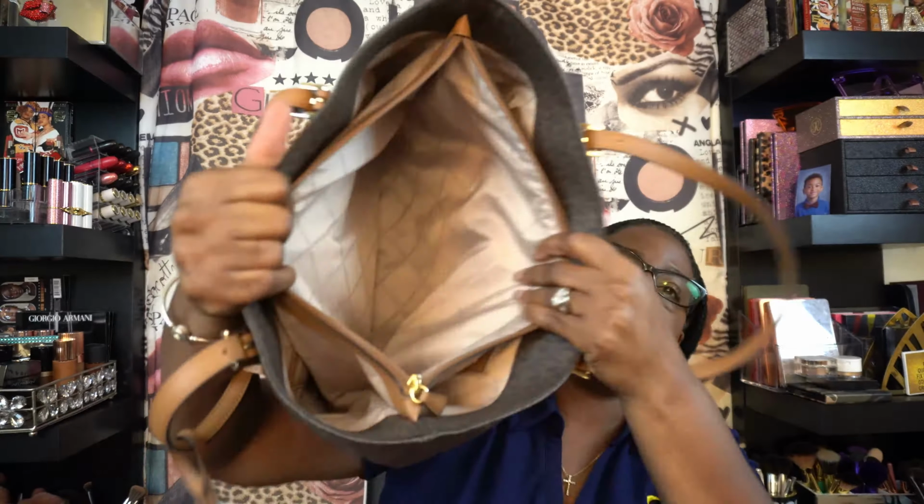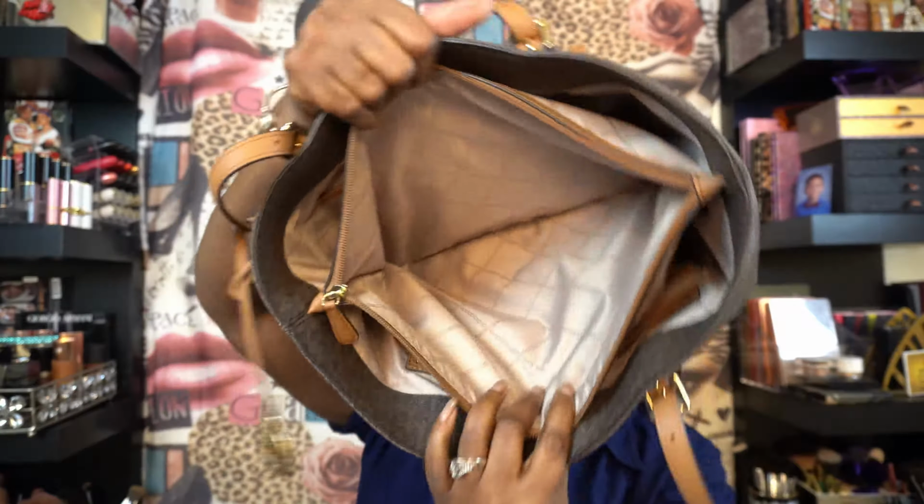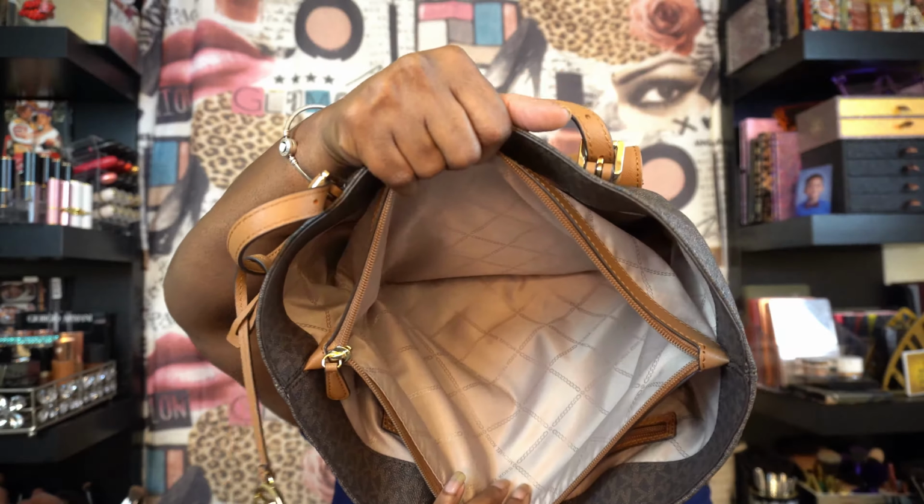And then in the middle, there's a zipper area, because this bag does not zip up or close up or anything like that. But it does have a zipper in the middle. And look at all that space, y'all. You could get so much in this bag. And I picked this bag up because I wanted something for when I travel to put my laptop in. However, my laptop is a little bit too big.